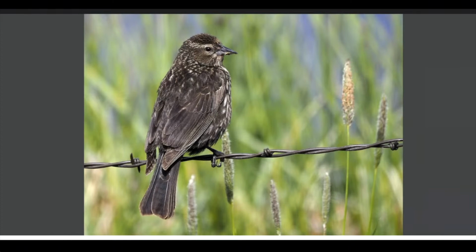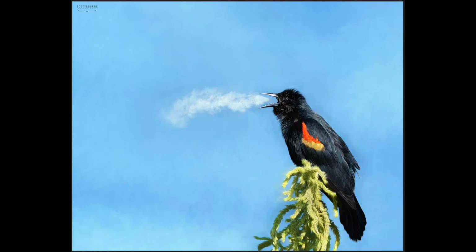Do we happen to have Scott Bourne's red-winged blackbird picture? He has a fantastic picture of a bird singing, and it's such a cold morning. You can actually see the warmth of that song. Let me read you. Oh, there it is. There it is. Right there. Yes, isn't that a gorgeous picture? I love that picture. I'm going to read to you from eBird about red-winged blackbirds.